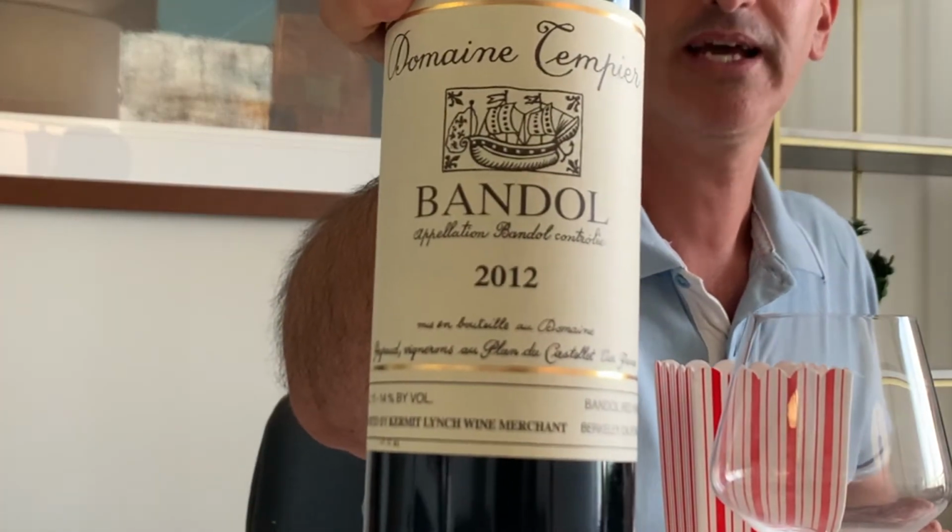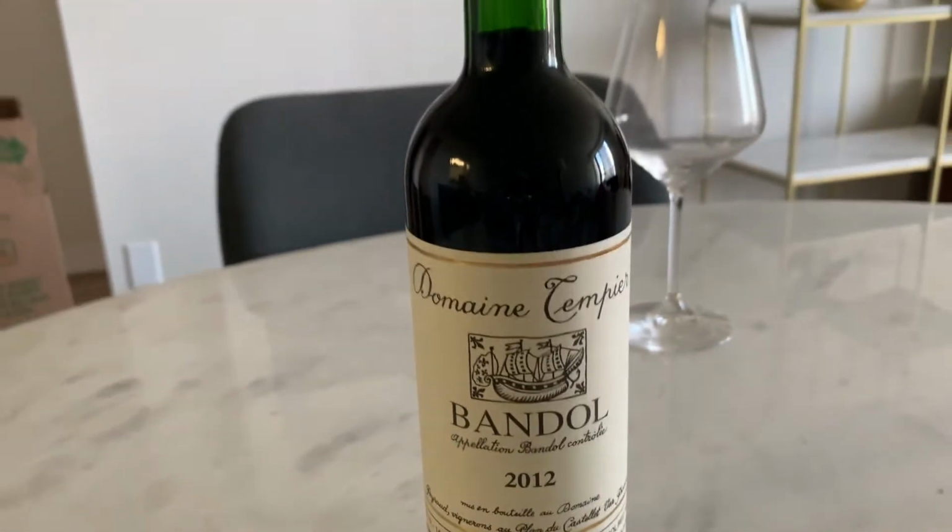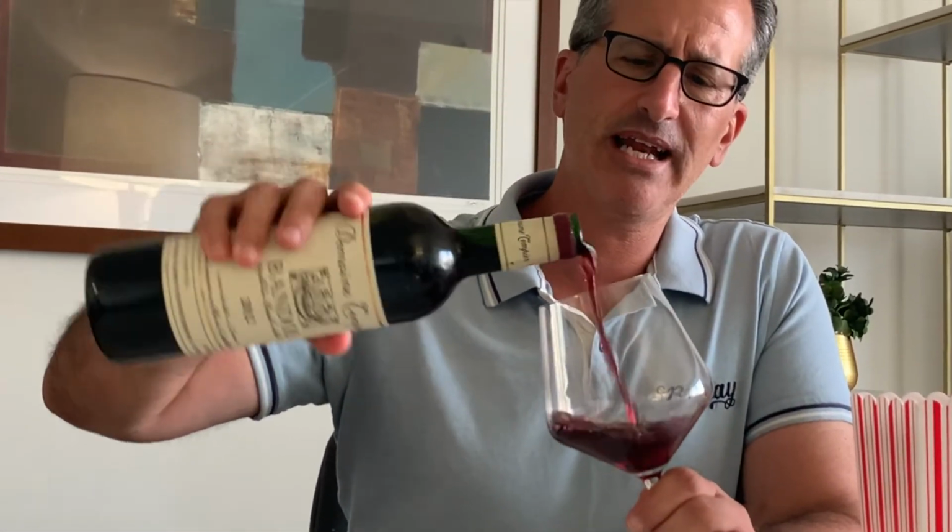Today we are traveling to a region in France called Bandol, which you can see prominently displayed on this wine bottle. Bandol is a region known mostly for rosés. But in this case, this is one of their better known, if not the best known, red wines, based on the Mourvèdre grape from Domaine Tempier. This is a 2012 that we had downstairs. I have an extra bottle or two of these left, so I thought it'd be good to check in on this 2012 Domaine Tempier Bandol.